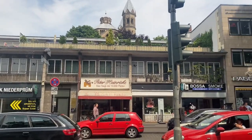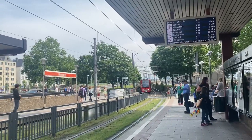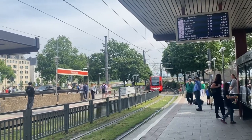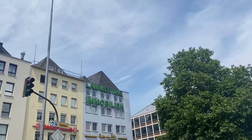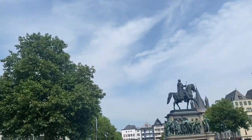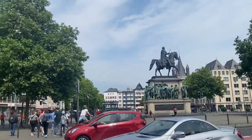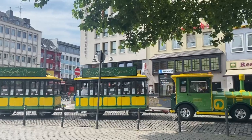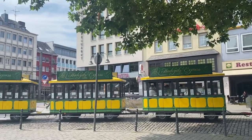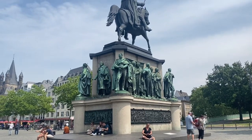So to start the journey in Cologne, guys, I am in the historic old town. Some of the transportation, they have the metro, they have the train, and beautiful, historic places, guys. Cologne is a cosmopolitan and modern metropolis on the Rhine, and that's how you fall in love with Cologne. So enjoy.